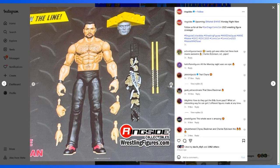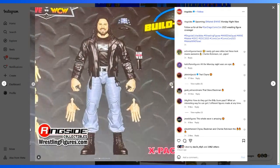Then we got the Lethal Weapon himself, Steve Blackman, come through, dude. He's got the hardcore title. He's got the head cheese head, or is it just the head cheese that you can put on top of his head? And he's got his sticks as well. I don't need an Ultimate Edition figure of Steve Blackman. This is awesome. Really excited about this one.